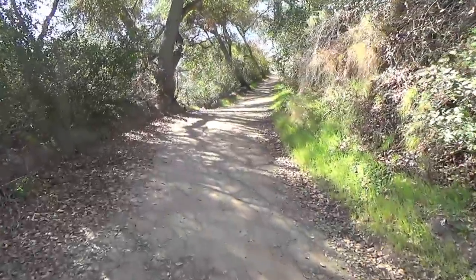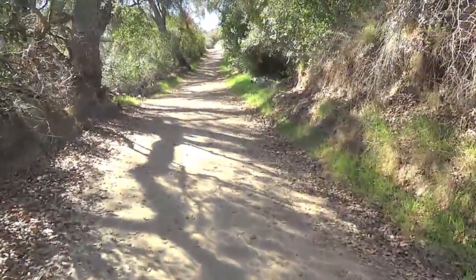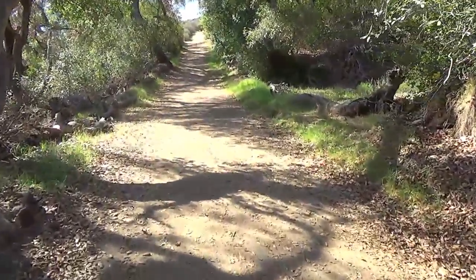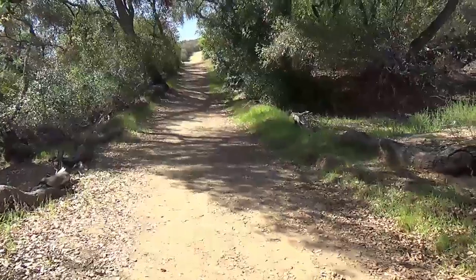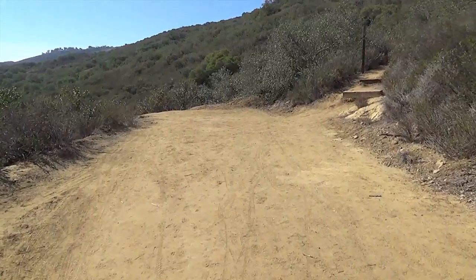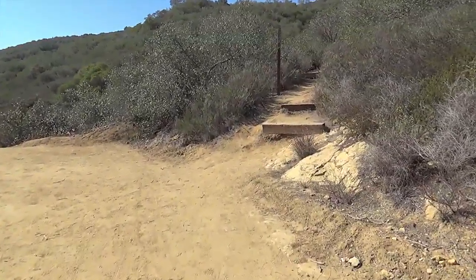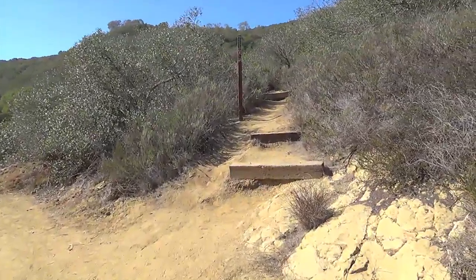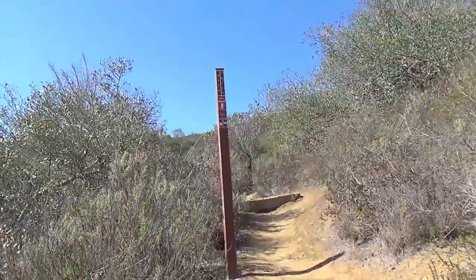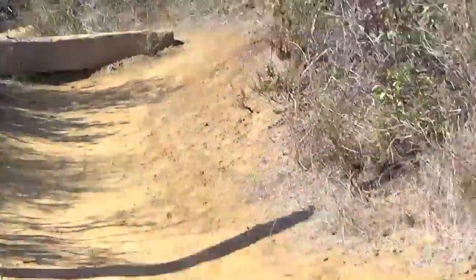Okay, I just took the right turn off the main trail to Wood Creek Trail, and this is part of the 7-mile route to Dripping Cave. Okay, after a brief uphill climb, you're gonna come up to these railroad tie steps to continue onto Wood Creek Trail.